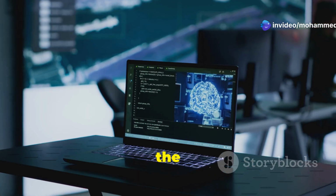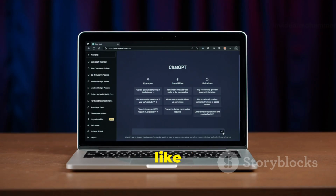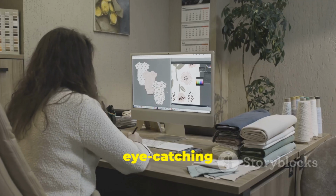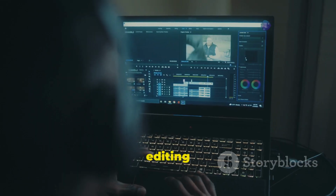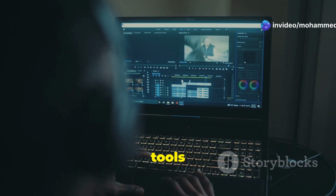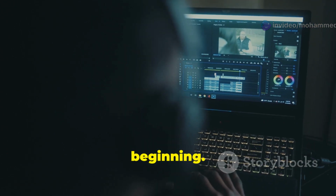Let's talk about some of the heavy hitters. Need to write a killer article? Try AI writing assistants like ChatGPT. Want to create eye-catching designs? Dive into Canva's AI features. Video editing more your style? Hit up tools like Lumen5 that automate the process for you. And that's just the beginning.